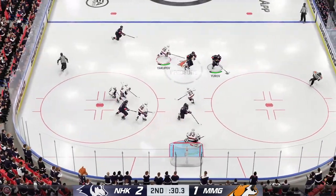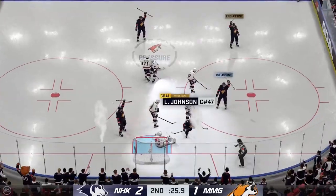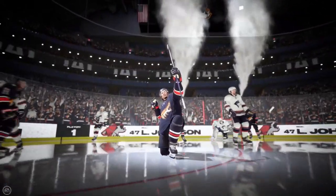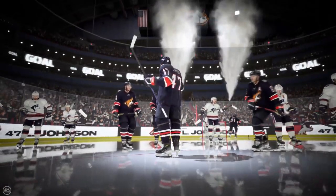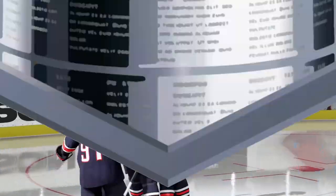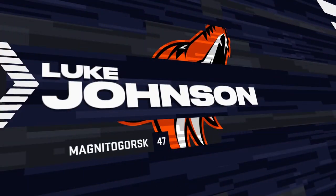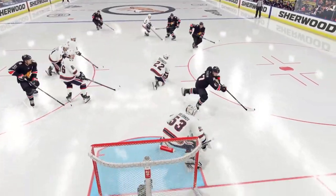Magnitogorsk won the draw and they'll go to work. Huck scores! And that's his first career playoff goal and he'll take it. He will, James, because the playoffs is just a different beast. It's not regular season anymore. You want to be an impact player. You want to make a difference, and he does tonight.